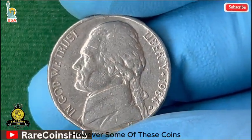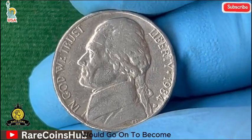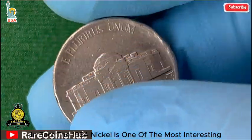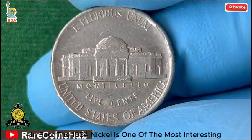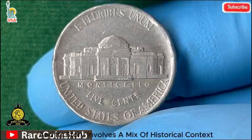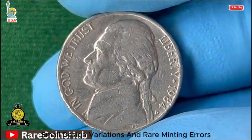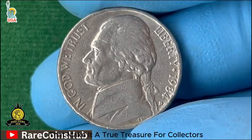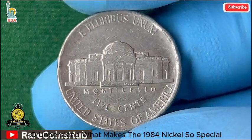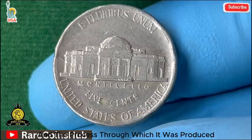However, some of these coins, though seemingly indistinguishable from the average nickel, would go on to become far more valuable than their face value. In fact, the 1984 nickel is one of the most interesting and highly sought-after coins in the world of modern numismatics, and its story involves a mix of historical context, small design variations, and rare minting errors that make it a true treasure for collectors. To understand what makes the 1984 nickel so special, we need to take a closer look at the coin's design and the process through which it was produced.